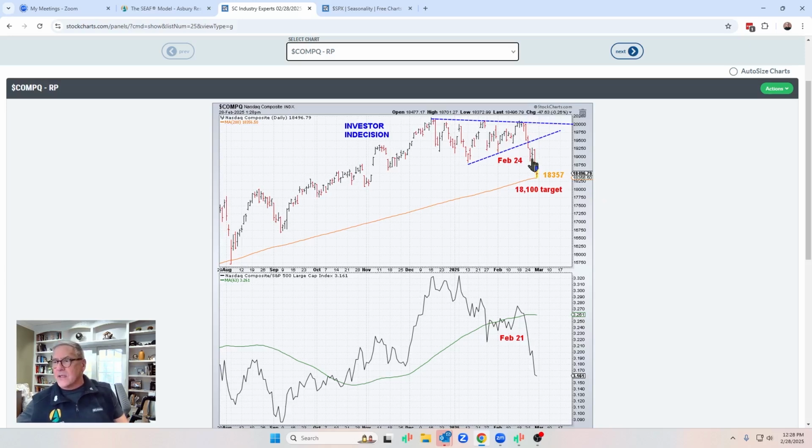The first one is this February 24th breakdown right here. I'm pointing to it from this couple of months of sideways indecision. The market typically moves in trend, and then it moves sideways for a while to digest that particular move higher. That's what happened here. The fact that we broke down through the bottom of this investor indecision area and didn't move higher to resume the trend tells us we're in a correction.